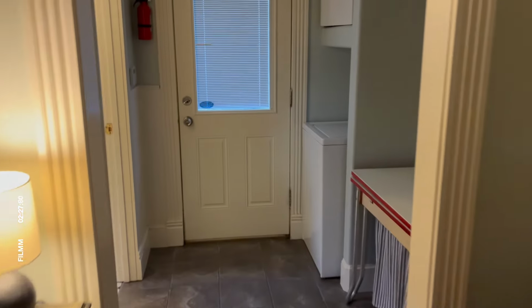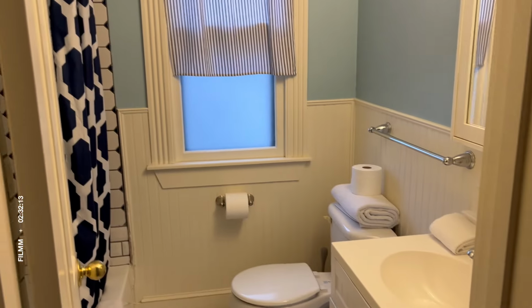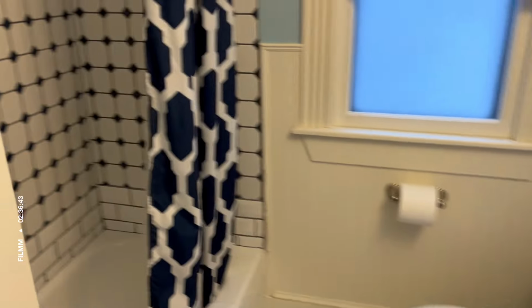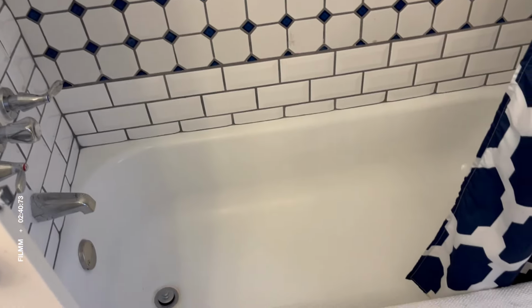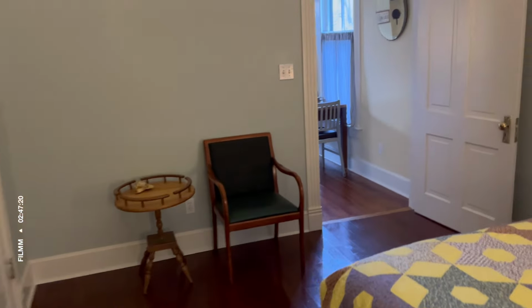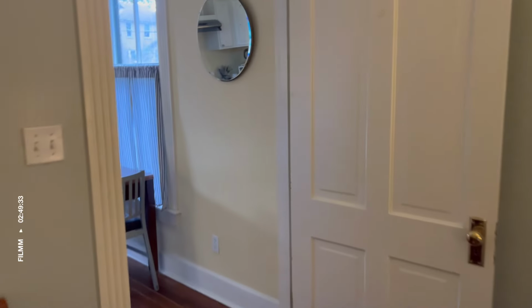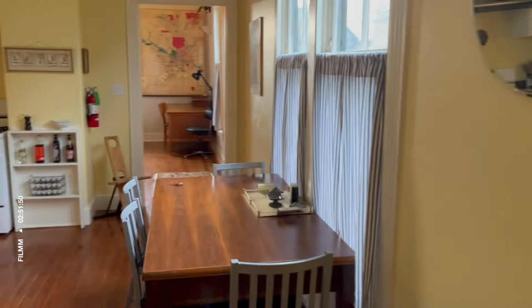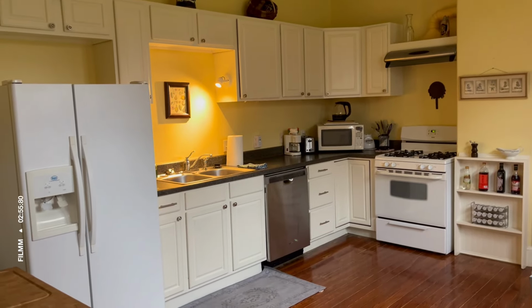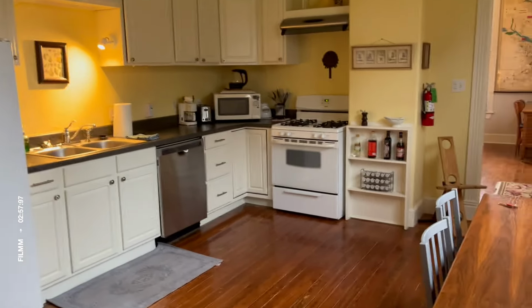And then you come back here, we've got the washer and dryer. And the bathroom, which has that lovely vintage looking tile. And the tub also has the lovely vintage looking tile. There's just like a typical shower. But we've got towels, blankets, sheets, everything. But definitely my favorite room has to be the kitchen. Here it is from another angle. I mean, I don't know, it's just so homey in this kitchen.